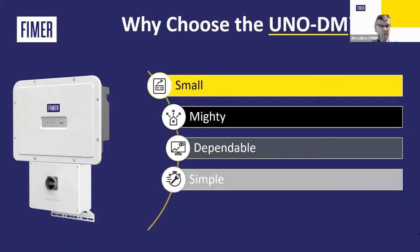It's simple. The Uno was designed with the installer in mind. Commissioning takes just 3 minutes and installation only requires a simple four-step process. You'll also want to know that the support team for the Uno inverters is located domestically. They're in Phoenix, Arizona. The average wait time for tech support calls is less than 5 minutes.